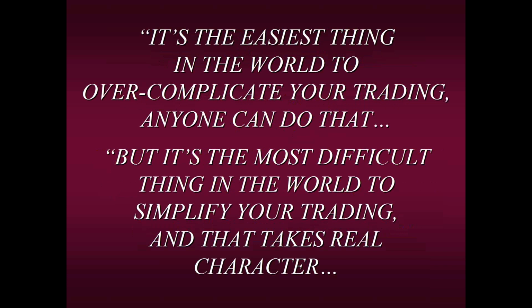It takes a lot of courage coming from someone who had to do it 42 years ago, because we've all been taught that the more things you pile upon your trading plan, the more valid it will be. But trust me, it couldn't be any further from the truth. It's actually the opposite. The simpler your trading, and the more you just focus on one thing, which is the market in front of you, the more chances you will get onto that road to consistency.